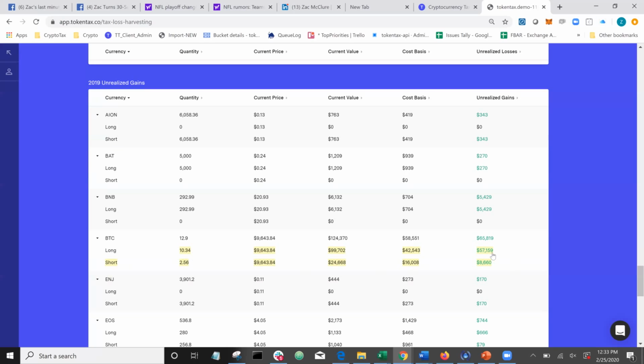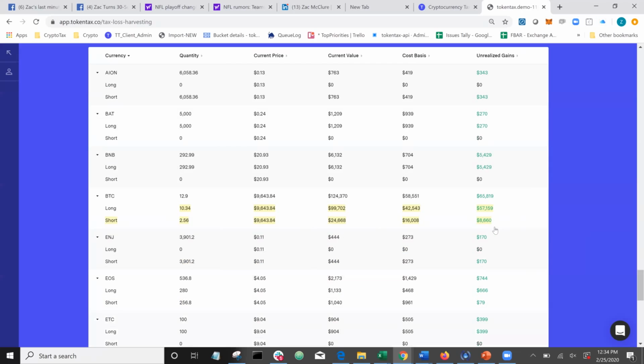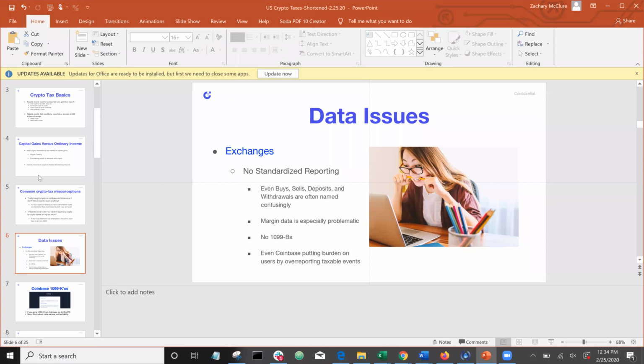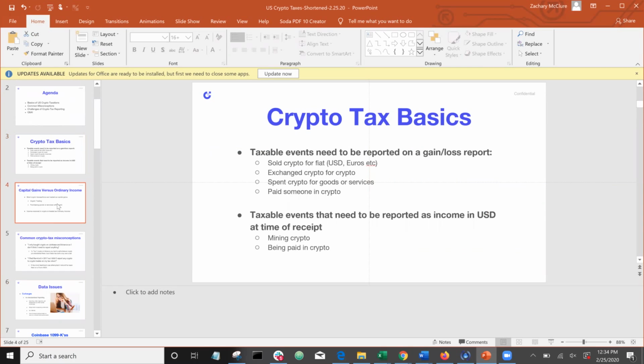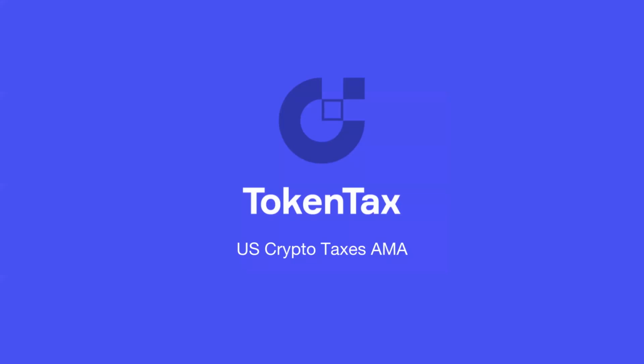So if someone's sitting there with like 20 Bitcoin, they need to pay their taxes. They need to know how many they can sell without triggering more gains. So that's just an example of some of the tools that we have, and we can talk about that more later if anyone has questions. But let me pause there and see if you have any questions, Dyer. Should I just go on with the basics?